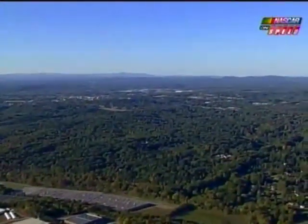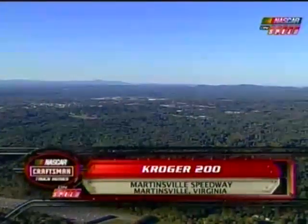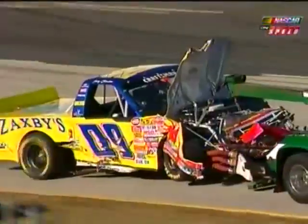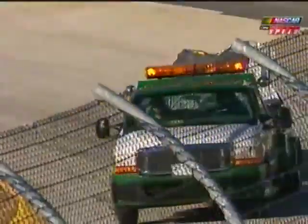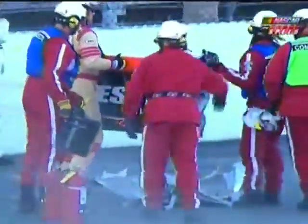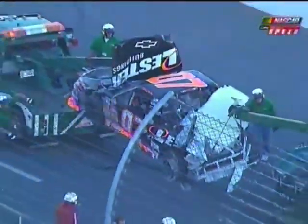We were 8 laps away from the conclusion of the NASCAR Craftsman Truck Series race here at Martinsville Speedway, the Kroger 200, when our most recent caution took place and brought out our red flag condition. There you see the 09 of Joey Clanton, the remains of that truck. A lot of damage to the front end of that. At least his remains are all in one hunk. Yeah. The 07's got 2 chunks of remains. Yeah. Hard contact. Check that out. That's part of it. They're having to lift that truck up now to get it off of the racetrack. As much damage that was done.